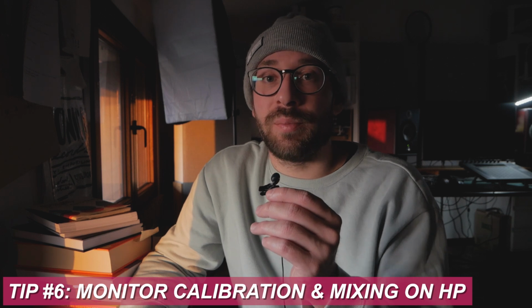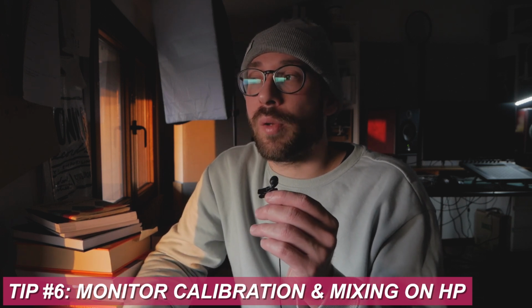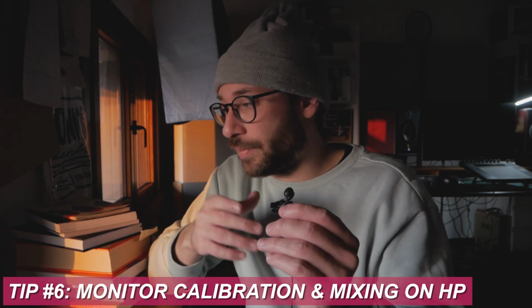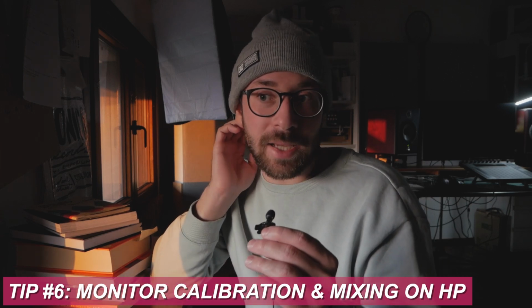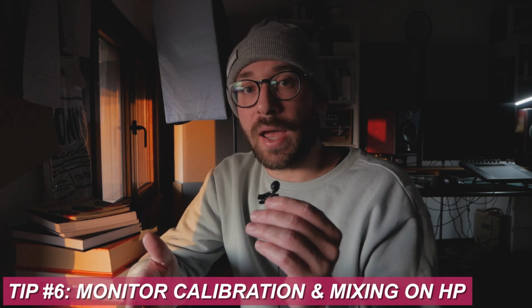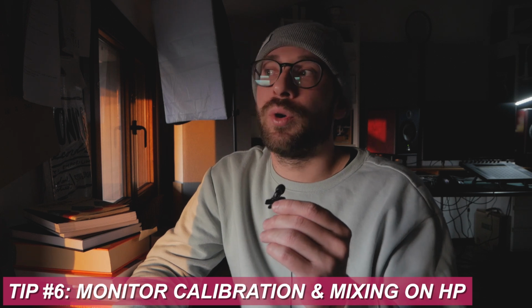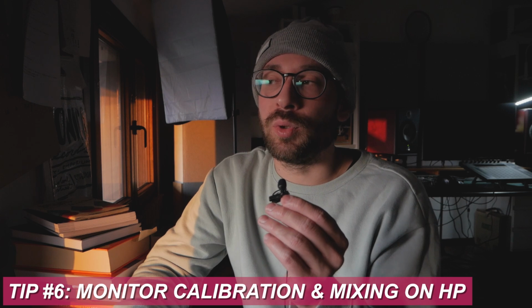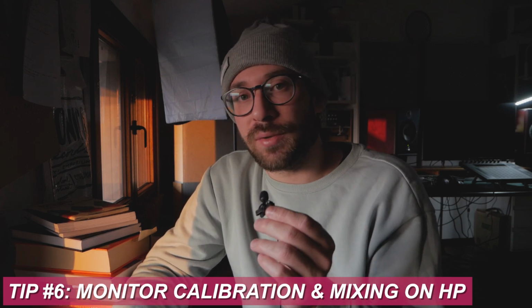In my case, the improvement was huge. Before, I was having problems when I moved from speakers to headphones because it seemed to be a completely different thing. Now I can completely rely on both of them. When I move from speakers to headphones, more or less what I hear is the same, and so I don't need car tests anymore. I don't need to check my track on different systems anymore to see if it sounds right.